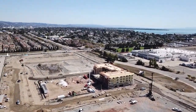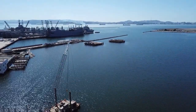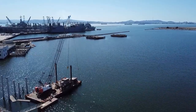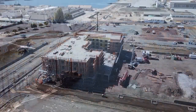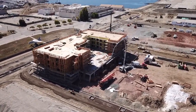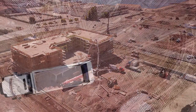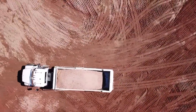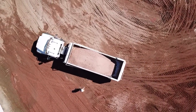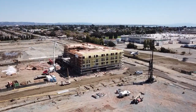The naval base has been deconstructed, and now new piers are going into the bay. I suppose to make room for something new on the naval base. And the trucks bring the dirt in, and the men tell them where to put it.